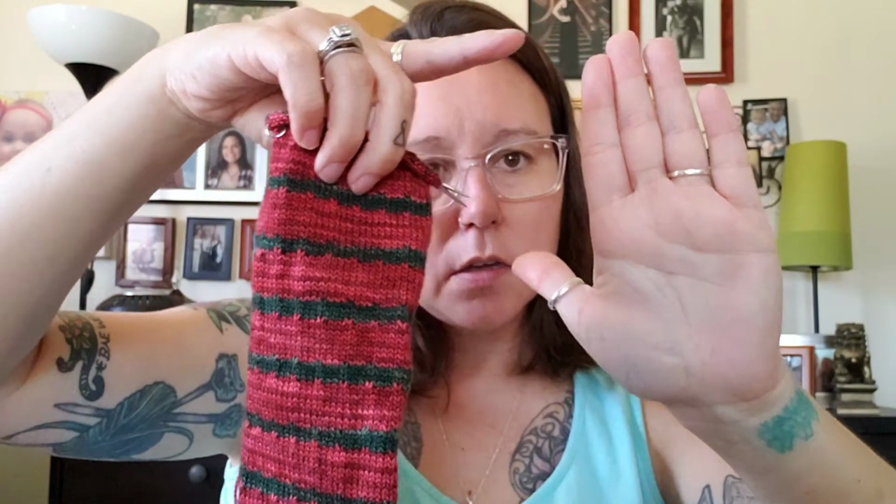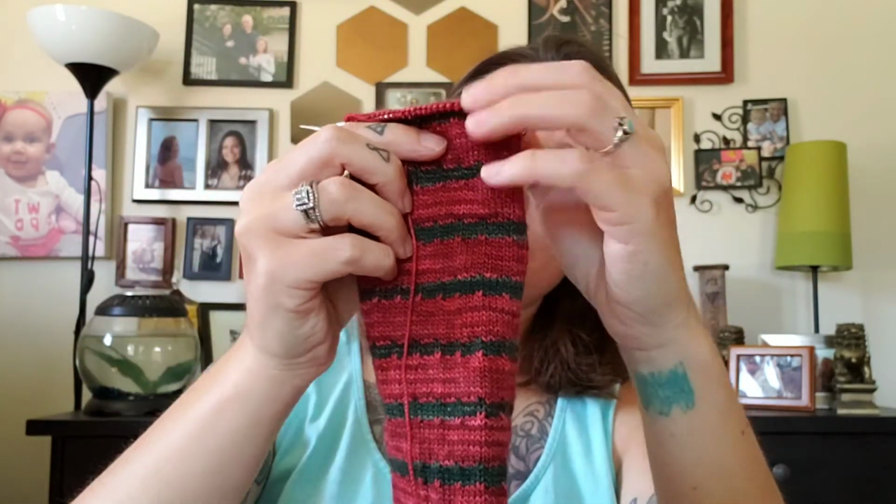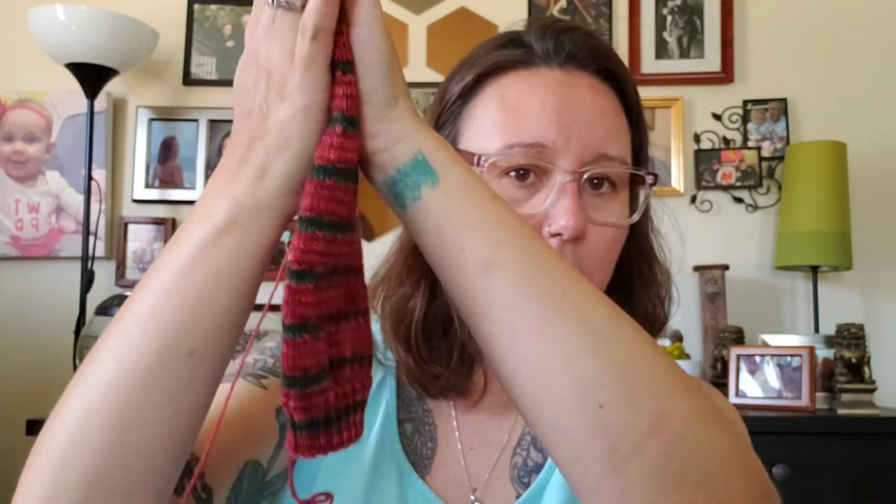I'm not sure how much longer I'm going to go. I just saw somebody post not long ago that if you measure from the heel to the tip of your middle finger, that's usually about the length from your heel to where you would start decreasing your toe. So if that were the case, that's pretty far in a sock. That's a good length left for a leg, because I'm going to cut that in anyway.